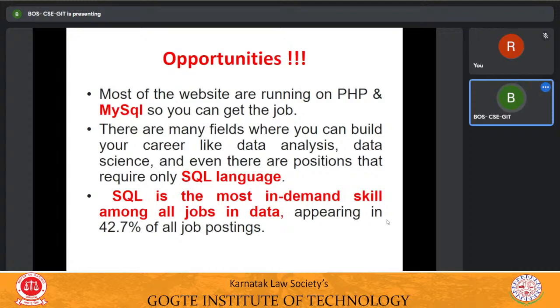And very important, SQL is the most in-demand skill among all the jobs in data, appearing in 42.7% of all job postings. So just see, if you have a basic knowledge of these subjects, you have good career prospects to get a good job in the industry, where 42.7% job opportunities are open if you study DBMS as one of your subjects.